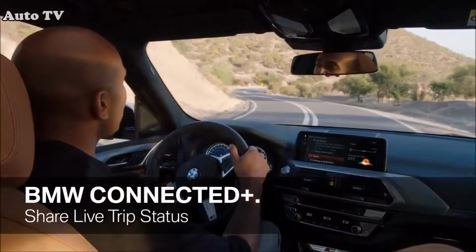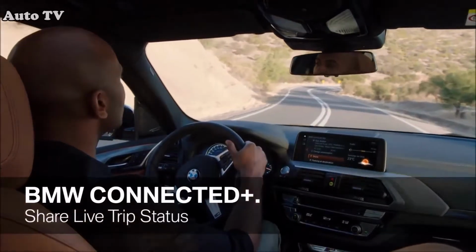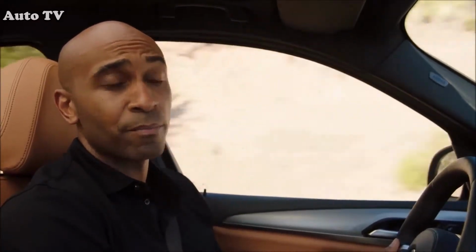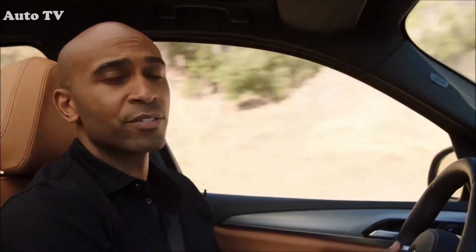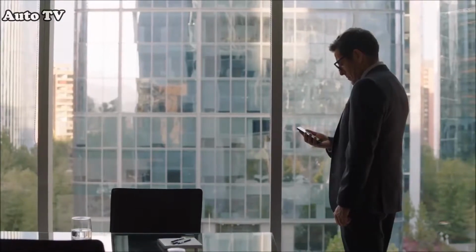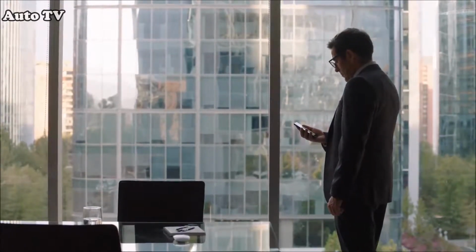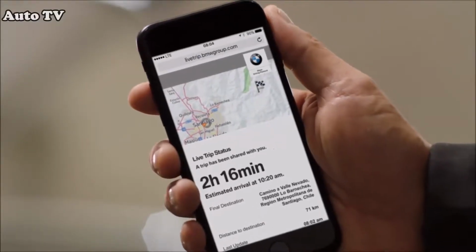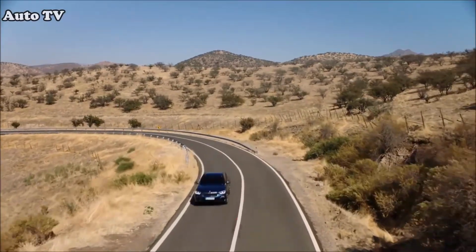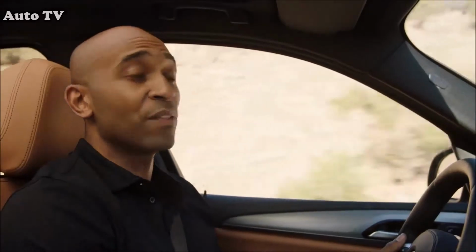Another very convenient feature of BMW Connected Plus is Share Live Trip Status. While driving, you can inform selected family members, friends, and business partners about your likely arrival time and your current whereabouts in a map view. They will receive a link to a dedicated website where they can receive all necessary information about your current trip. The big benefit: everyone invited is automatically updated on the status of your trip, and you can concentrate on driving.